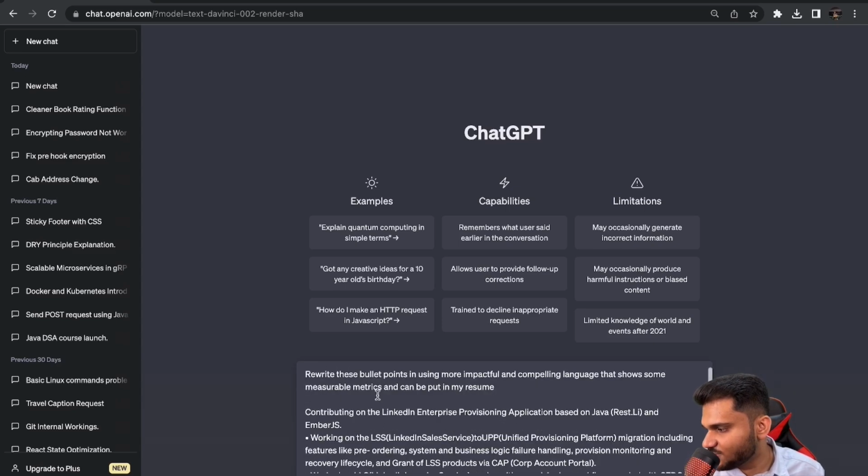So I'm going to give ChatGPT this prompt: rewrite these bullet points by using more impactful and compelling language that shows some measurable metrics and can be put in my resume.